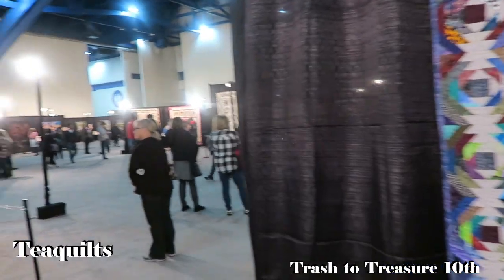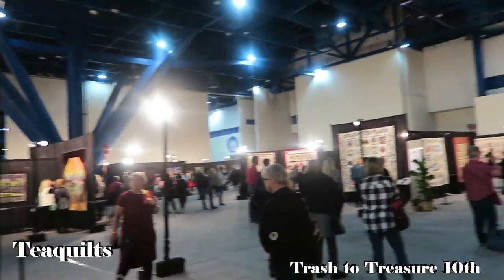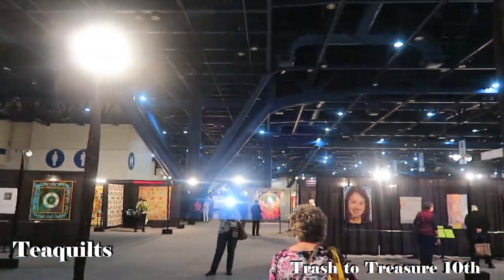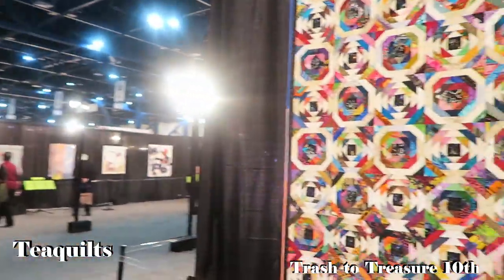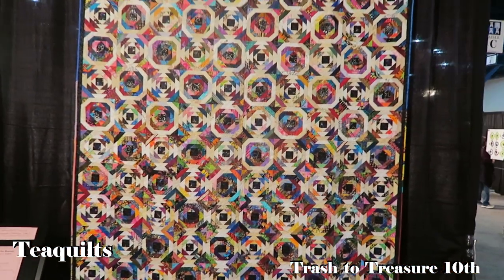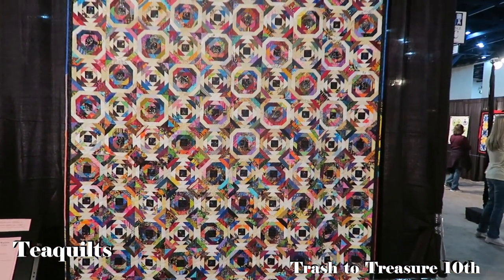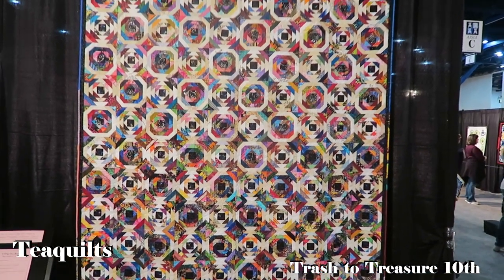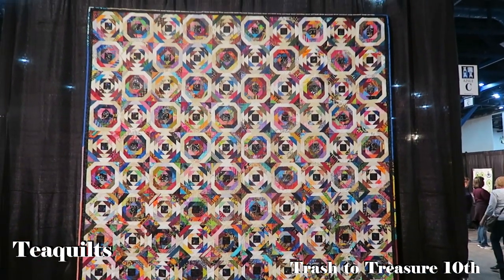Whoops. My walking stick. This one here is by Carrie L. Dobos. Trash to Treasures Pineapple Quilt No Brainer. Very nice.